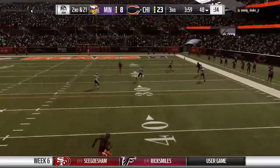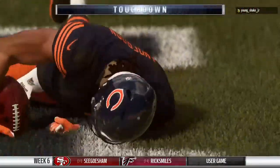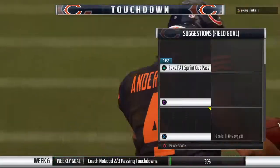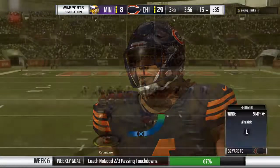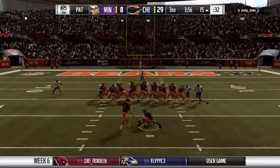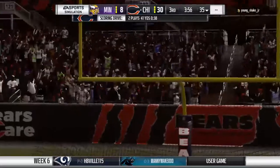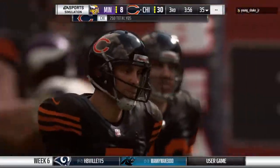Back to throw. He's going to float this one deep right. Got a man. It's caught inside the 10. And he takes this one in for a Bears touchdown. Robbie Anderson with touchdown number 7 on the year. And the Bears will extend their lead. Extra point good by Catanzaro. And the lead opens up now to 22 points.